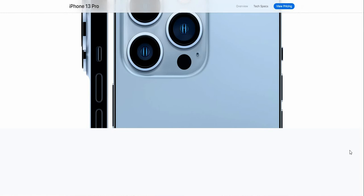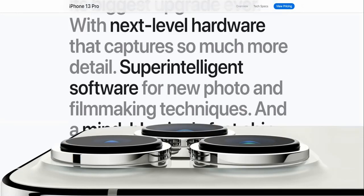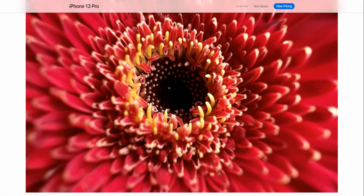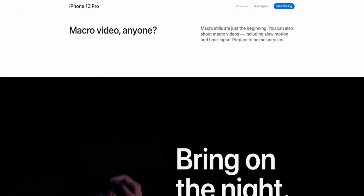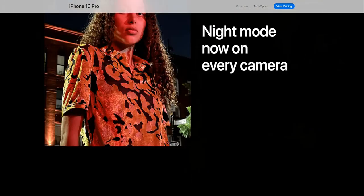I do not know why it keeps taking me back up here. Sorry about that, guys. I do not know why it's taking me back up here. That is getting annoying.